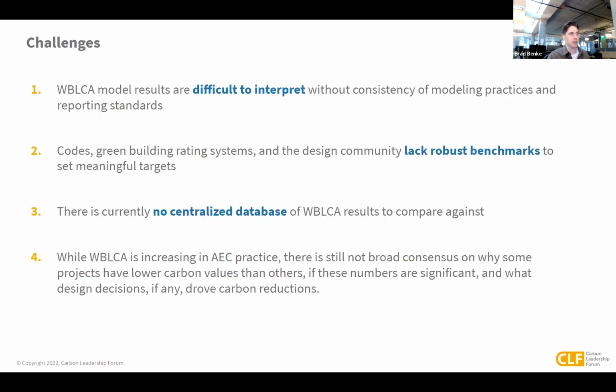Some of the challenges that we identified early on, or have thought about for a long time at the CLF, is that whole building LCA model results are really difficult to interpret without consistency of modeling practices and reporting standards. On top of that, the people that really want to use whole building LCA data or benchmarks, like codes, green building rating systems, and the design community, don't have a place to share those data results of whole building LCA or make comparisons to other people's modeling.